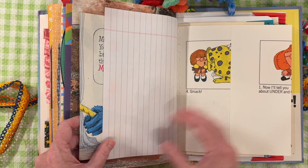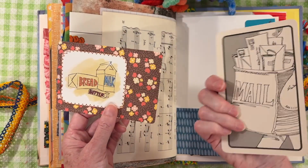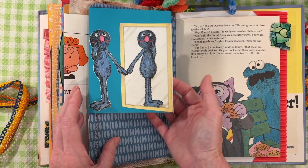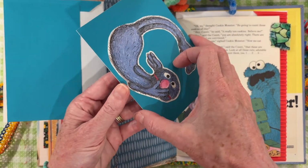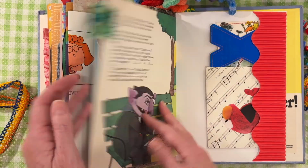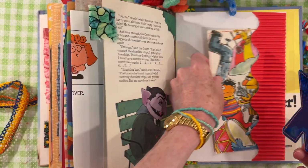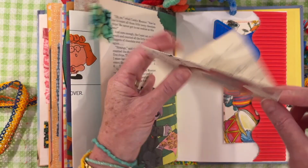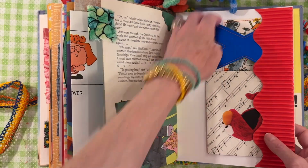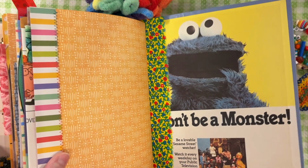Felt letters. Bert hiding behind the waste paper basket. Oh, this flips out, and there's Grover here too, and it's just a blank card. Fabric tab. Bulletin board letter, journaling card, and an envelope with sheet music, and here is Oscar inside. And the back was pretty cool too. It was an ad for Children's Television Workshop.